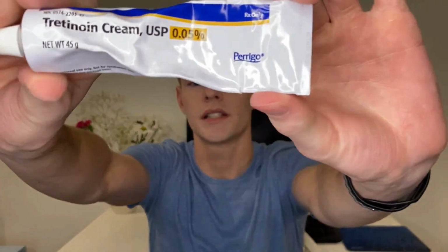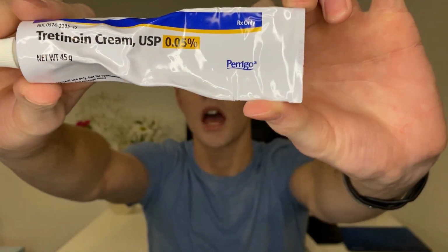So, Tretinoin, if you're unfamiliar, is a topical vitamin A. There are many different classes of this. Most people refer to them as retinols or retinoids. Tretinoin is a form of retinoic acid. I am using Tretinoin 0.05%, though there is a weaker strength, 0.025%, so half the strength of this. That's a great way to start out getting into it, and then you can move up as you go.